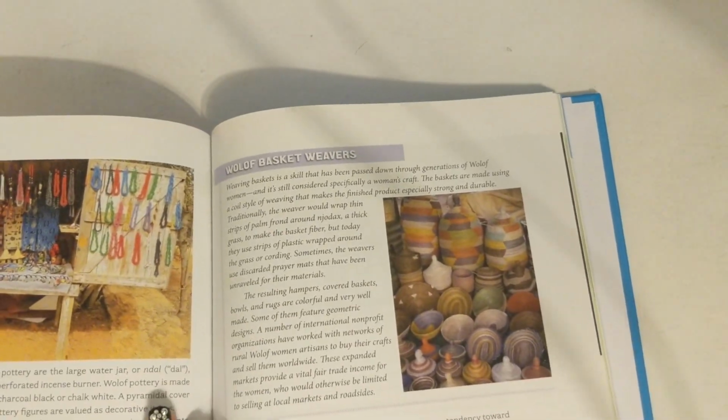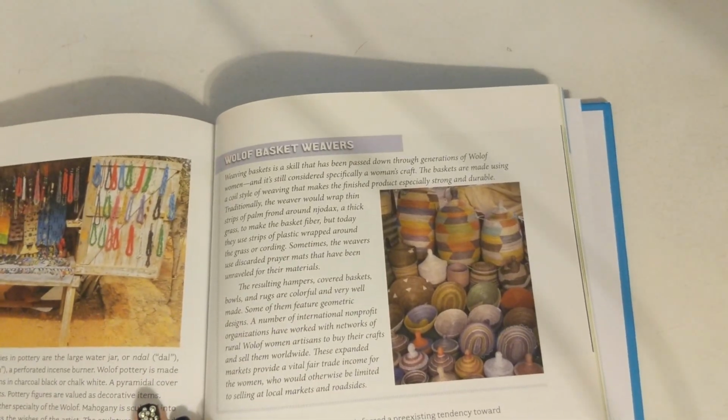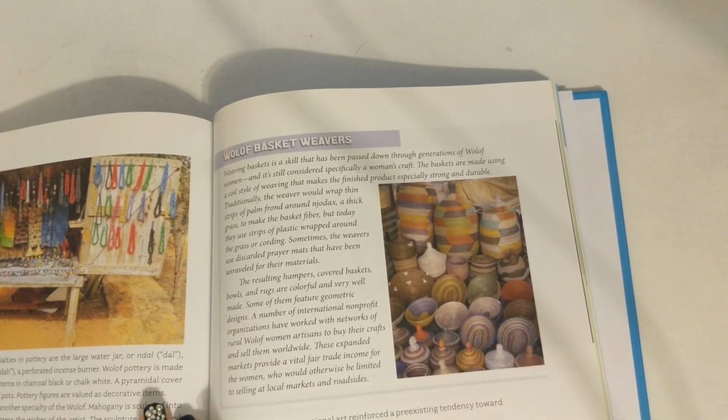Let's read about Wolof basket weavers. Carefully put the book back down. There we go.